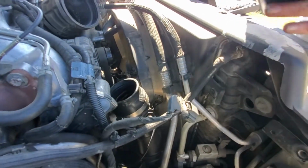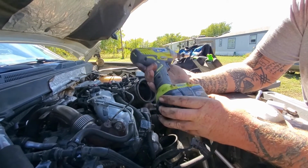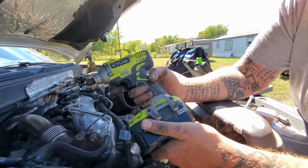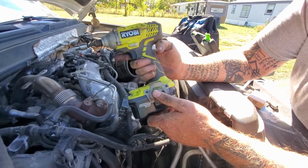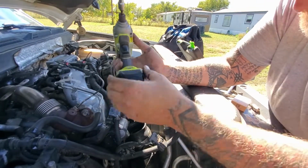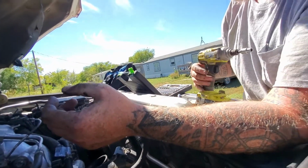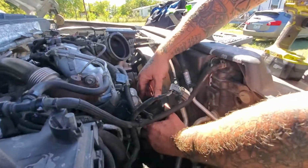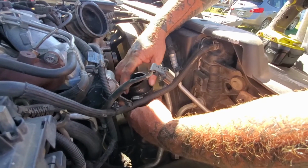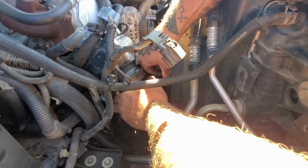And if you get a chance to get one of these right here, it's cheap. Everything's gonna break. I've had this for about 2 years now, it's a Ryobi, and it's scuffed up, dinged up, but it works really well. It doesn't work on heavy projects, anything heavy duty, but for these little bitty projects like this, it'll work pretty good.